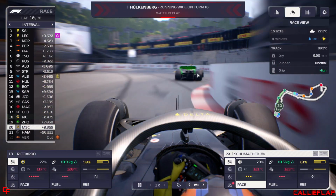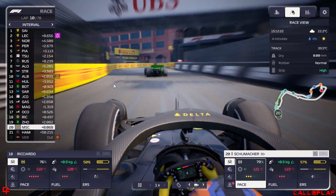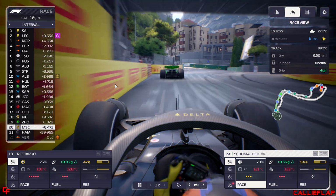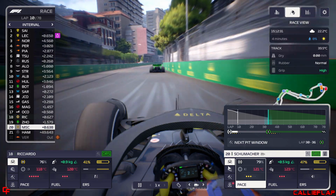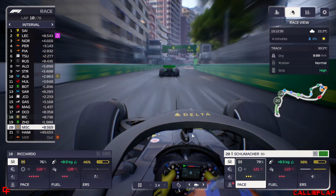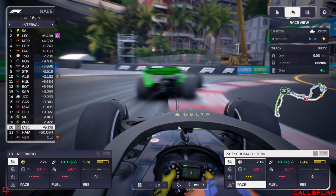Hulkenberg's running wide. I think that's just cutting this corner because that's turn 16 again, so it's not actually running wide. Come on, Mick. Try attempts coming down a little bit, which is good. Too far back again.